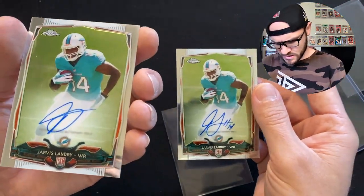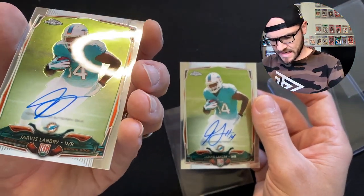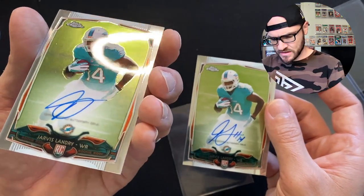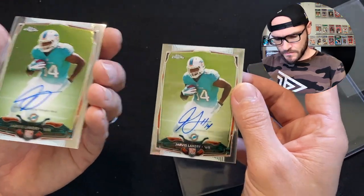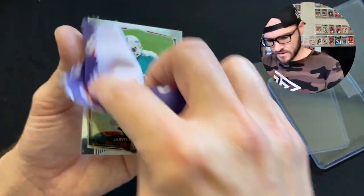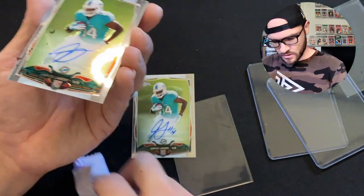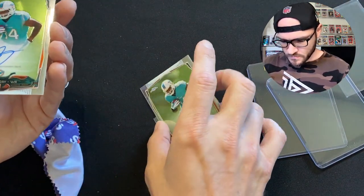Let's go. Look at the condition, man. Condition is fantastic, so I think these would grade well. I think this one especially, a little tiny dimple. Unless, is that my saliva again? It is. Jeez, Andy. Come on, man.